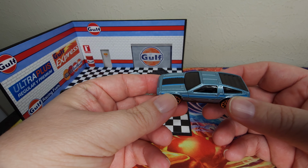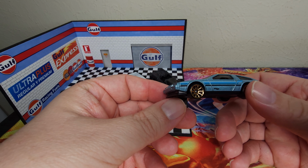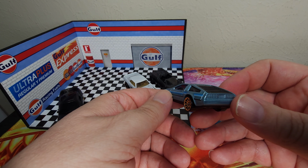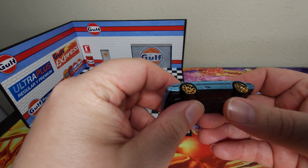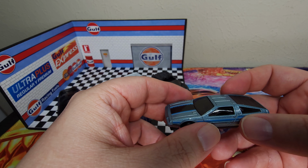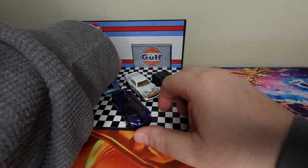Like this DeLorean with this coloring. I love this color. Normally you see the silver, and I love this color so much. The wheels, it feels really good in the hands and everything. It also rolls really well.